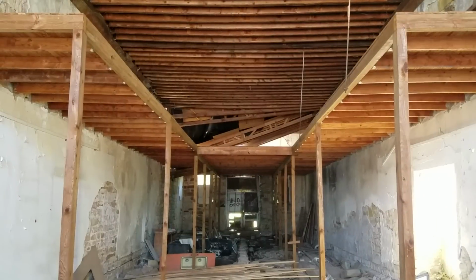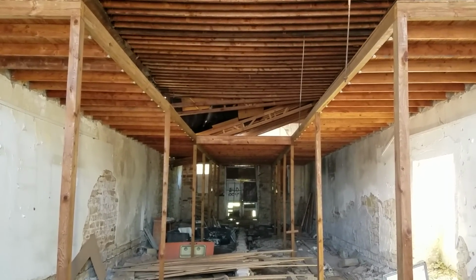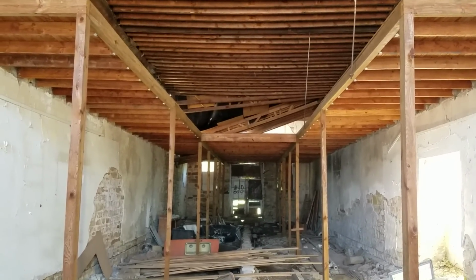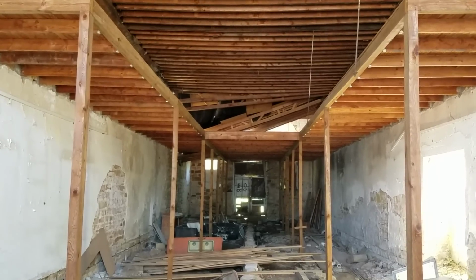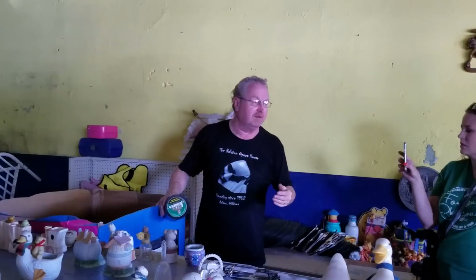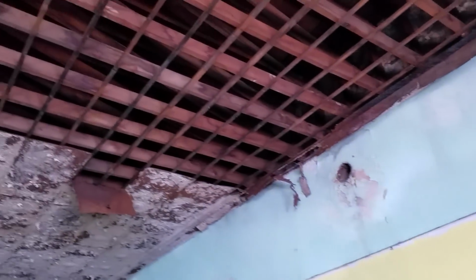So Don was just saying that the collapse in the back of this building is from the earthquake that happened in Pawnee in 2016. And that fell in back there. So you said this was originally a general store? Yes. As far back as I can remember, and as far as I know, that's what it was from the very beginning.